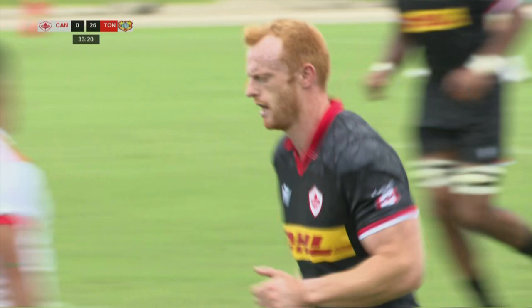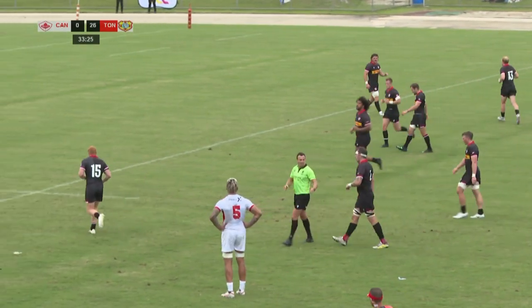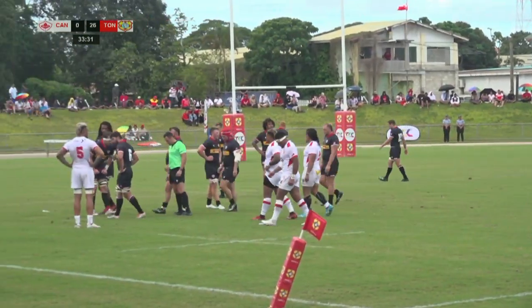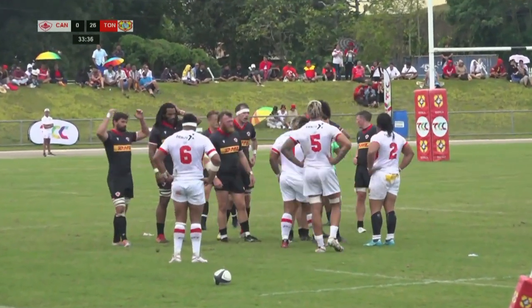Yeah, right there. The wind is picking up behind Canada at the moment. It was just a touch, a bit too far. Boys, go forward. On the set, don't walk around.